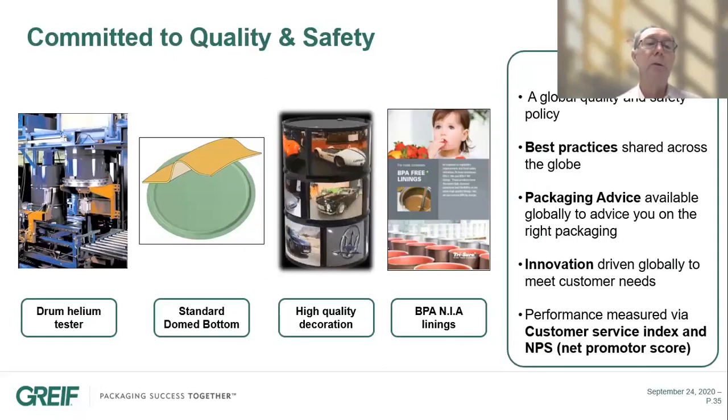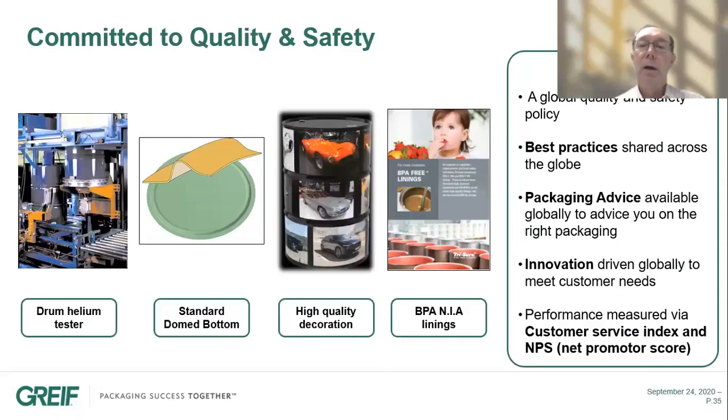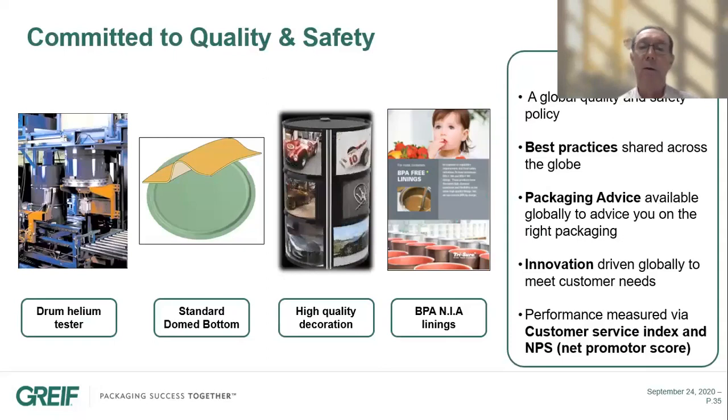You have seen plenty of decoration systems up to digital printing. We have the BPA or the BPA NIA linings and a full range of different linings, etc. So our offer is to give you all this quality and safety policy on the global level. We have the best practice that we can share between our plants. As explained already by Wigwan, we have the packaging advice, which is available everywhere. So if you have a new product you want to develop and you don't know which packaging you can use, we can help. Of course, innovation is something very important for Greif, and we are focusing on new products.